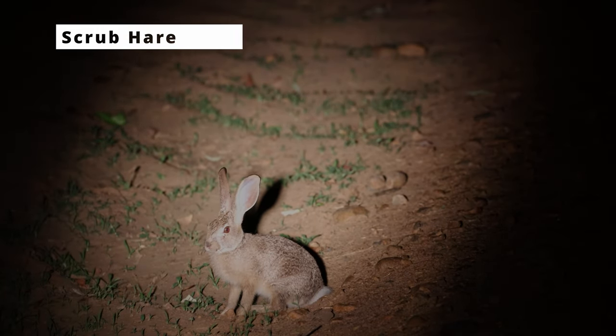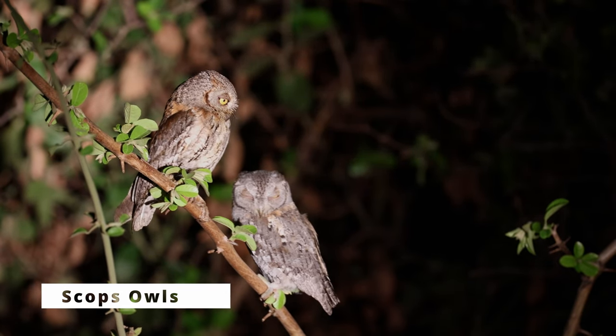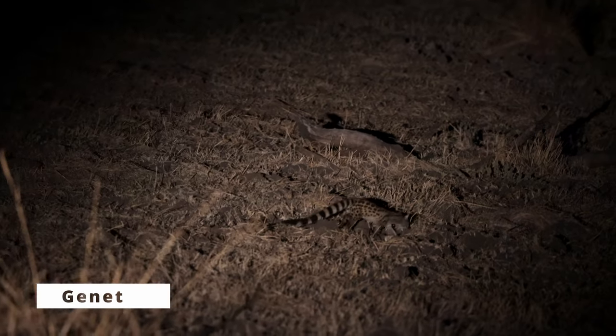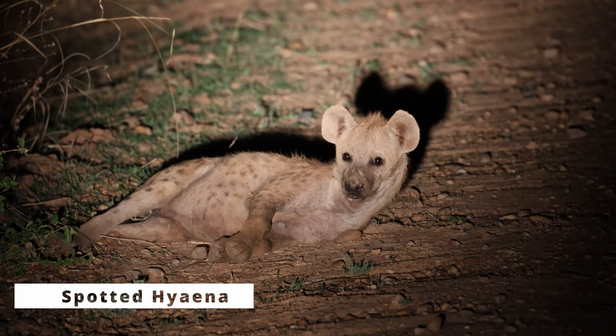After dark, we saw a scrub hare, scops owls, some genets, and a young spotted hyena.